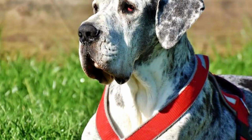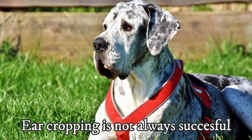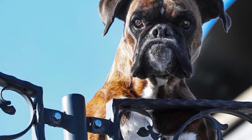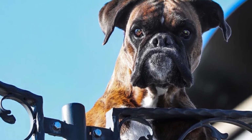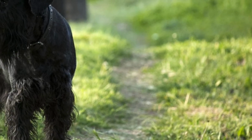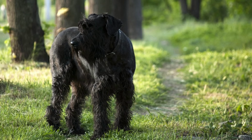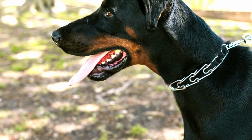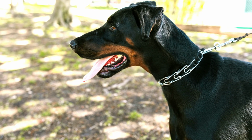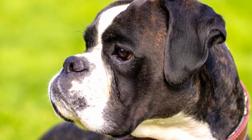Another disadvantage is that the procedure is not always successful. Sure, most of the time the veterinarian will do a great job, but there is no guarantee. Sometimes one ear can be crooked, sometimes neither of both ears will stand. There is just no guarantee when it comes to surgeries. And the last disadvantage, and again I'm not sure if this can really be counted as a disadvantage, is judgment by people who are strongly against ear cropping. Some people will not like you and they will view you as cruel if you have a dog with cropped ears. This is a list of pros and cons of ear cropping.